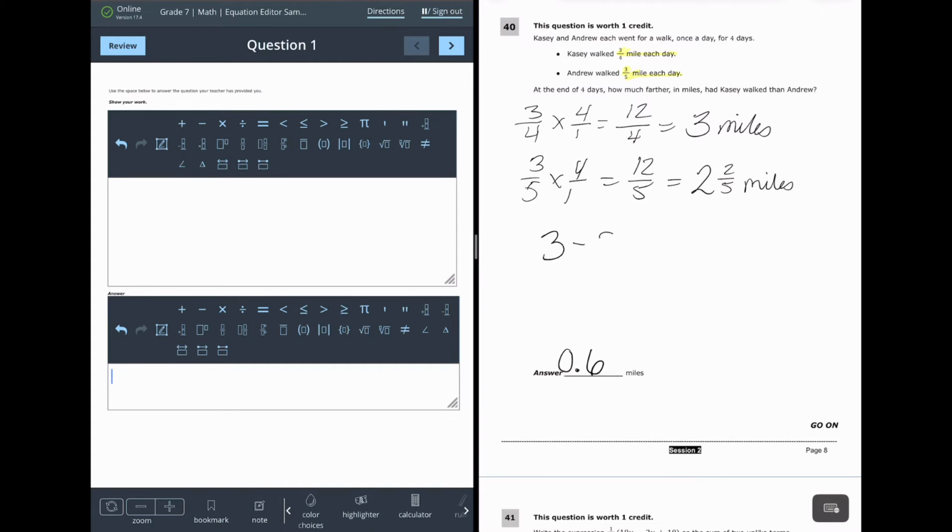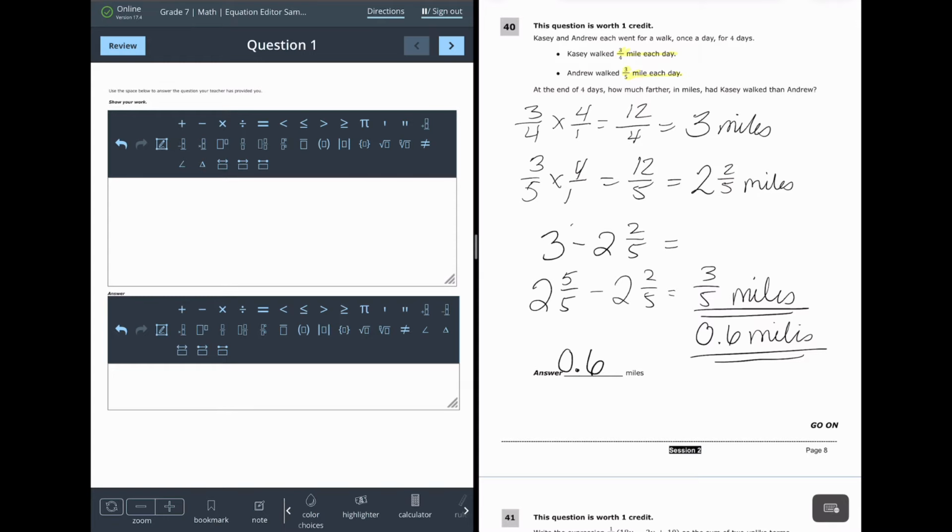And I want to know which was more. So 3 minus 2 and 2/5. I'm going to just change this over here to 2 and 5 over 5. Why? It's like breaking a dollar. I just want to be able to subtract. And I get 3/5 miles. I like changing things into decimals, so I just did 3 divided by 5 to get 0.6. Either one of these answers is fine.